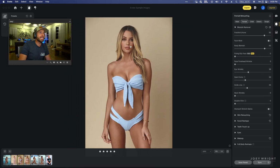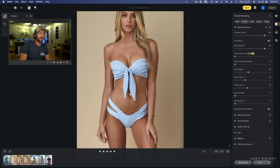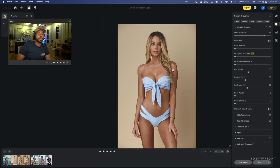And man, for e-com especially, this is such a time saver. And then of course, I wouldn't churn it out and just totally rely. Look at, it got rid of her belly button. So I would go back in and either tone down the body blemish, which you know, if they have good skin, I don't think you really need it.